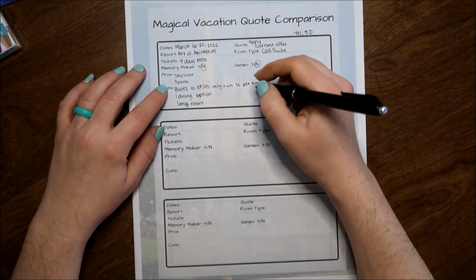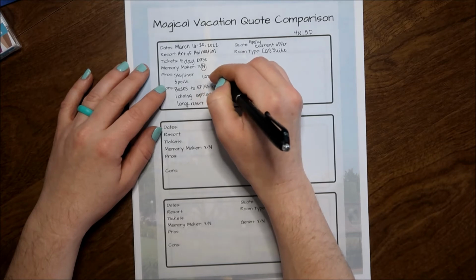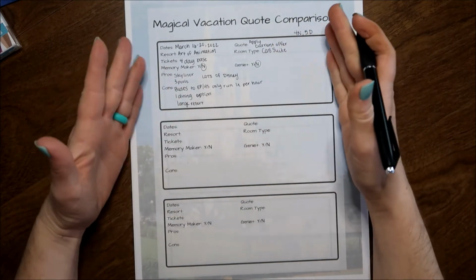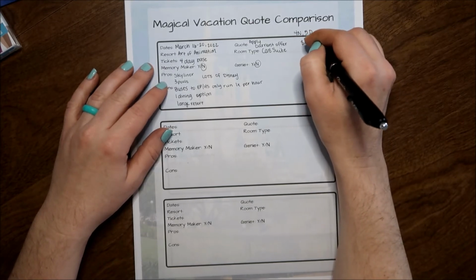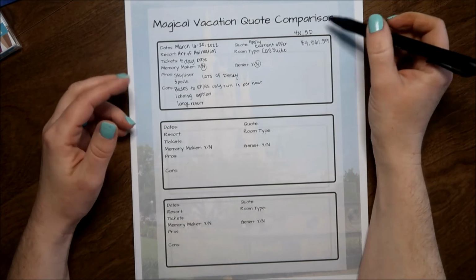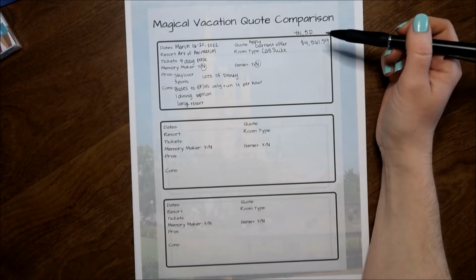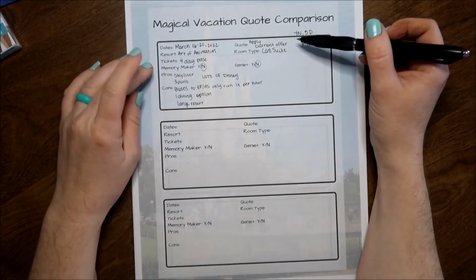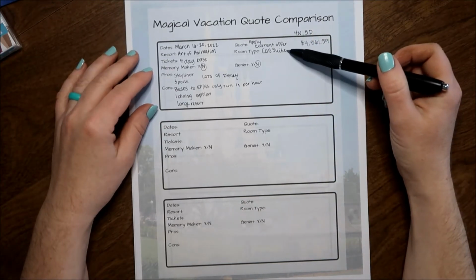This is really good if you want lots of Disney. If you have smaller kids who are all about the animation, then this resort is your go-to. This quote is $4,561.59. You do save a little bit with that offer that's applied. I'm thinking it was over $4,700 without the offer. The Nemo suite I think was also available, but it was a little bit higher because it's kind of the preferred section, where the Cars suite is not, but it's still pretty close to the main building.